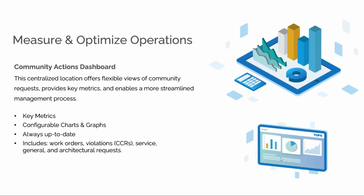Measure and optimize business operations. This is a fancy way of saying you need key information in KPIs to run your business, not just static reports, but also live up-to-the-minute data. Which brings me to one of this quarter's hero features, the Community Actions Dashboard. This dashboard provides multiple views with charts, graphs, and prioritized data to help organize and manage all forms of your community's requests. It includes work orders, violations, ARC requests, and even general requests.